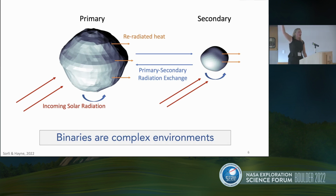So you have to think about primary-secondary radiation exchange in the form of infrared scattering or reflection. But you also have to think about the lack thereof, like eclipses. And the only way to do this is with three-dimensional modeling.